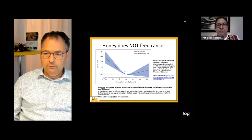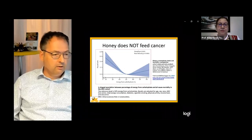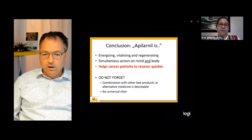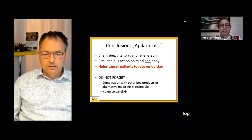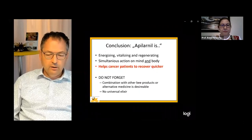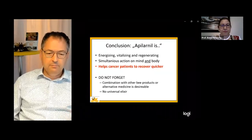So honey is an integrative component of this cancer therapy, and the combination with Apilarnil is also profitable, like propolis. So what is the conclusion to come back to Apilarnil? Apilarnil is energizing, vitalizing, and regenerating for our cancer patient. It's a simultaneous action on mind and body. So it gives them the strength, the will to throw out the guest, the cancer guest you don't like.